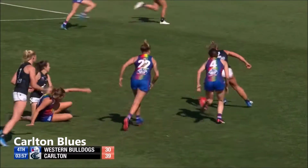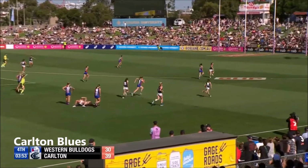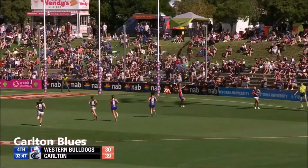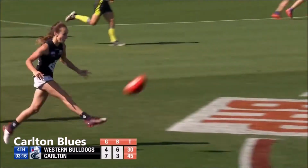Loins involved. Can she pick this ball up? Huntington over the top of her as well. Almost a professional free. Dora Jar here for G. Has a bounce. Steadies. Chips. Stevens. Chelsea Rounder, what a tough kick from there.